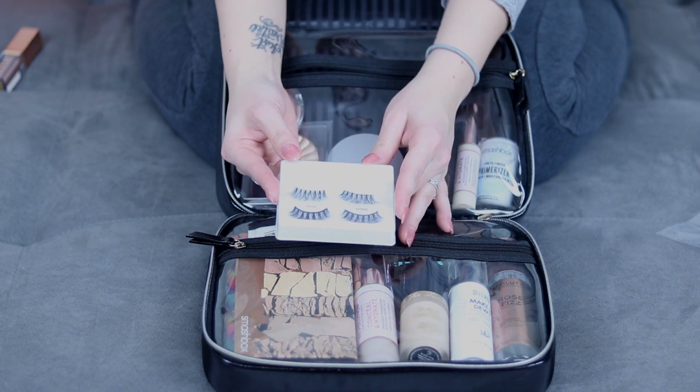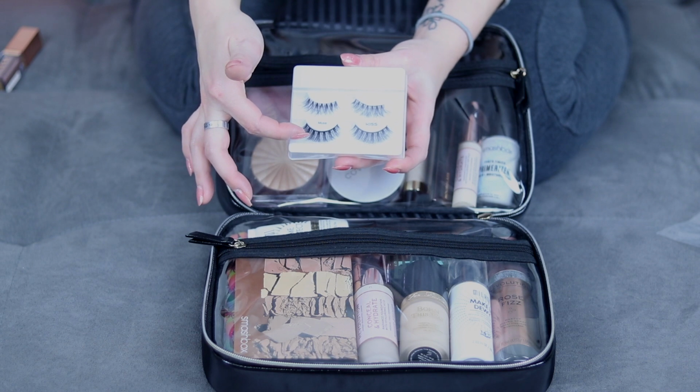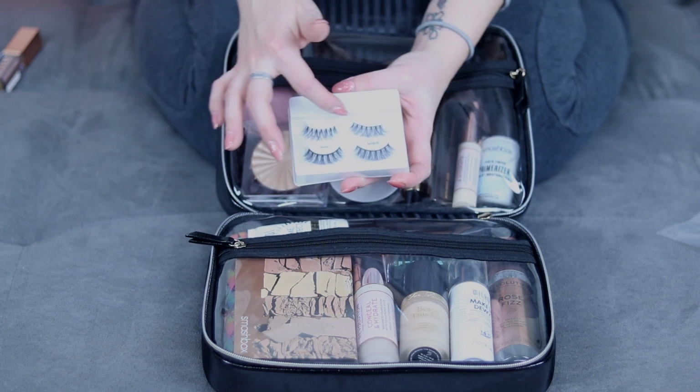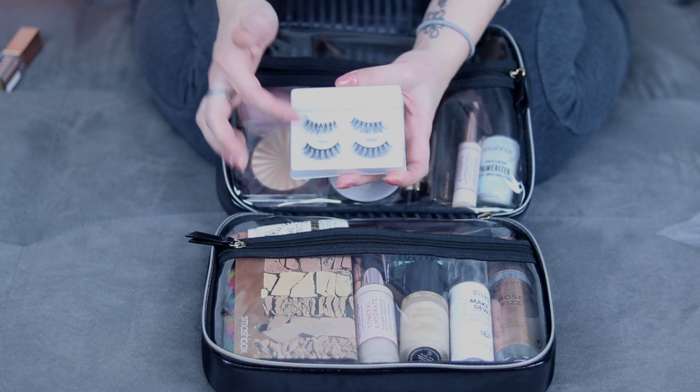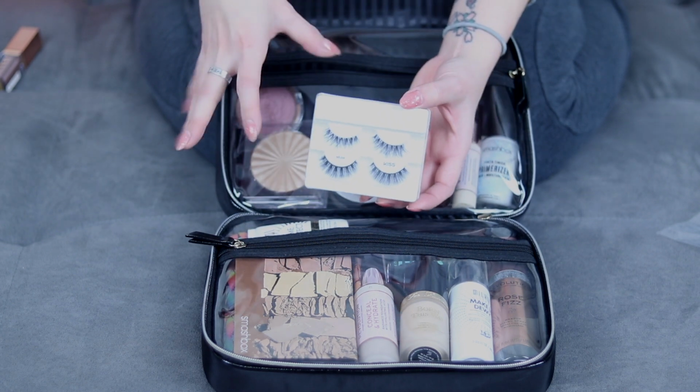I'm going to be taking these Ardell and Kiss lashes. The bottom here are the Kiss Muse lashes, and then up here are the Ardell Wispies. I actually took one out because I didn't want to take two of the same types of lashes, so this way I kind of have a variety to choose from.